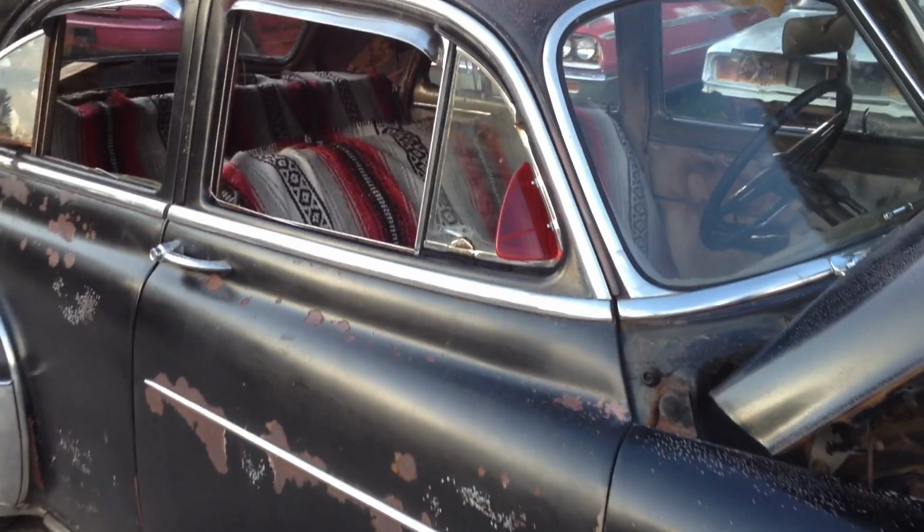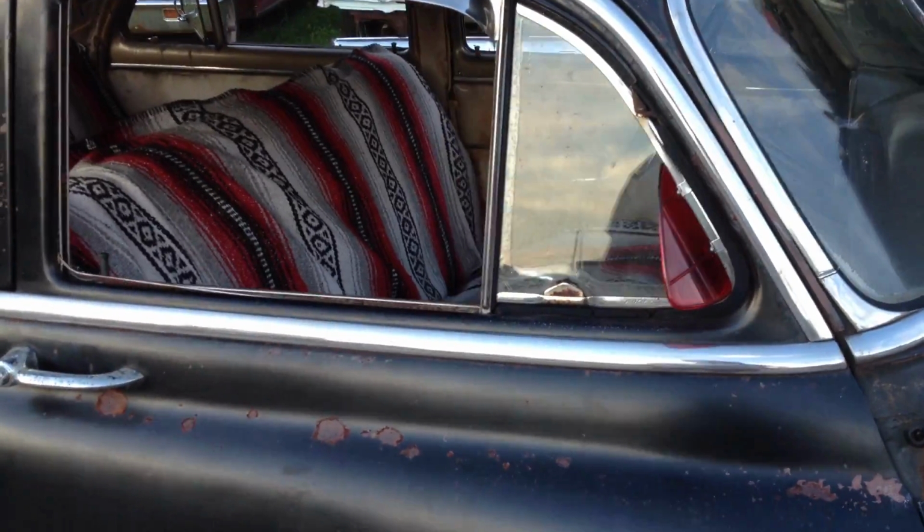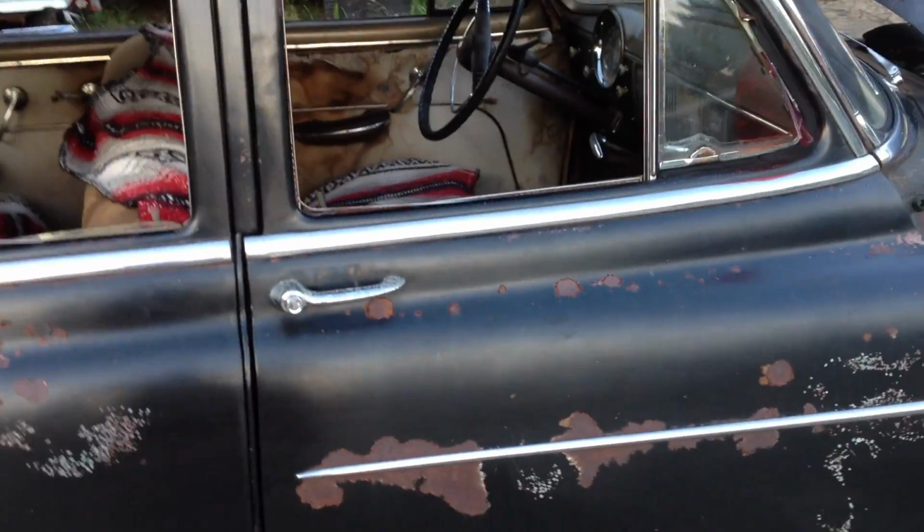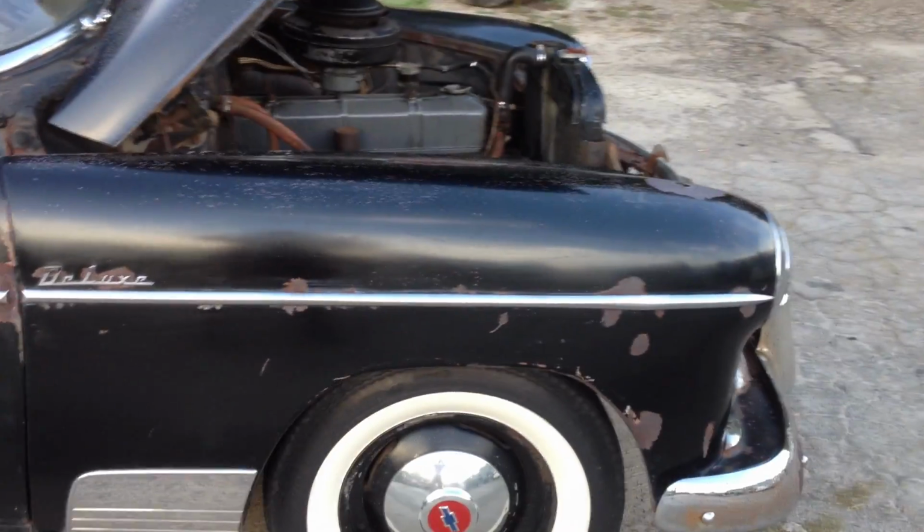Anyways, breezies, put those on, and oh yeah, I have the car. It looks good. If you notice, there's a really good shine to it on the front.